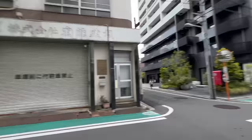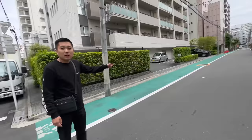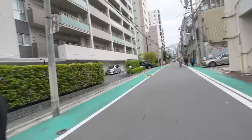Oh, wrong way. This way. Oh, shit. No, your car was parked right here. You towed it. I'm low-key kind of lost, but it's cool.